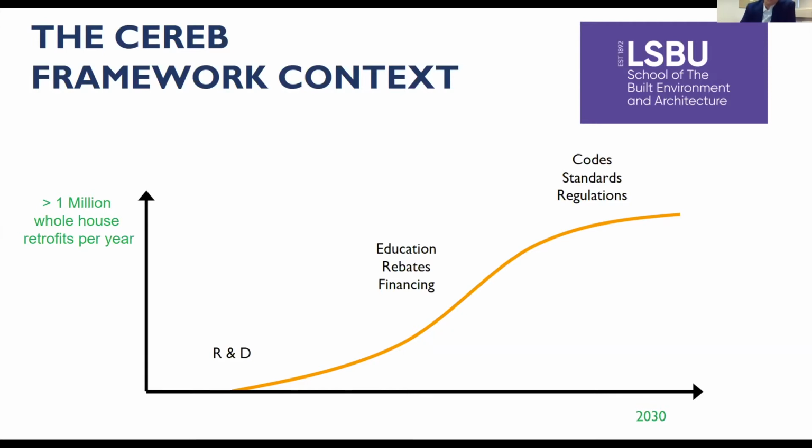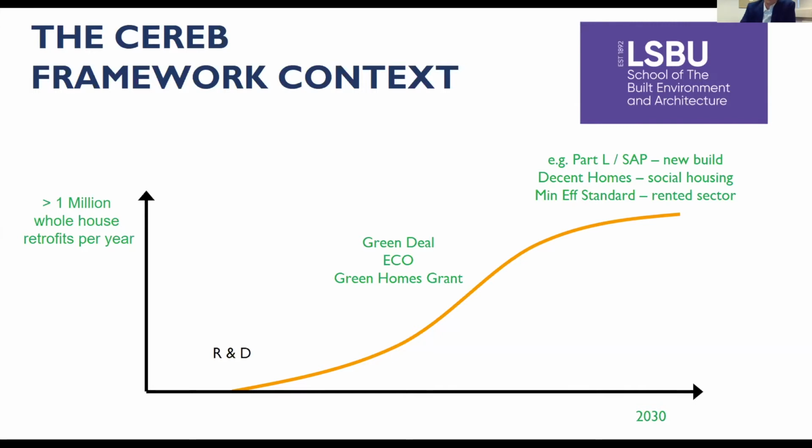So far, where are we on this curve? We have different tools like the Green Deal, the Energy Company Obligation, which was mentioned, and the upcoming Green Homes Grant, trying to work at different price points to modify price points and drive the uptake. Then we also have, in some parts of the market, things like Part L, which is mainly for new build, decent homes in social housing, and the new minimum energy efficiency standard for the private rented sector. This is not an exhaustive list, but those regulatory tools are mainly targeted at specific niches, tranches of the housing market.